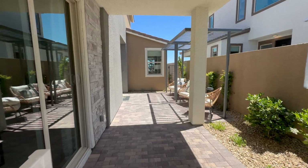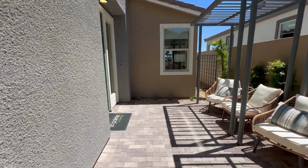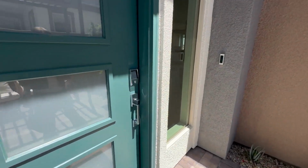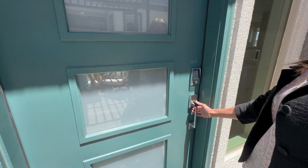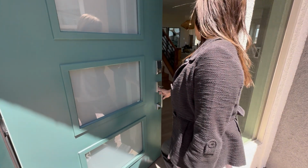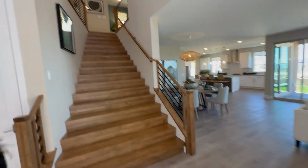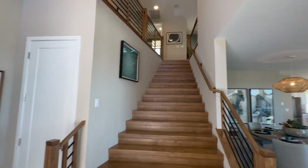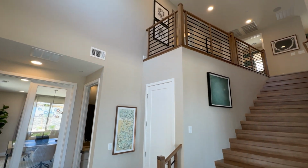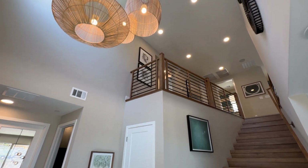So welcome to the Plan 3. This is a 2-story home. Right by the doorbell, you will see the smart deadbolt. As soon as you come in, you will see the nice wooden stairs in your open layout area. Let's go on your left first and see what this house has to offer.